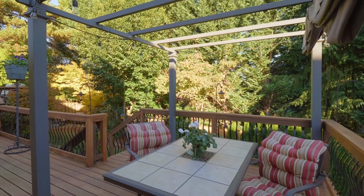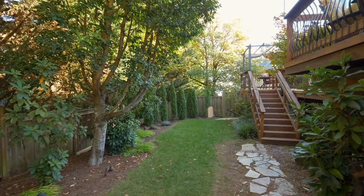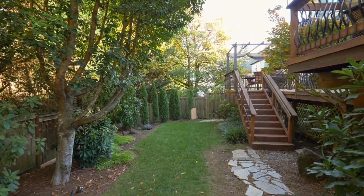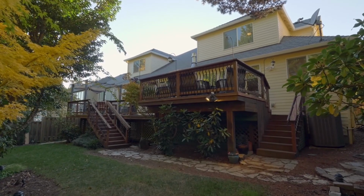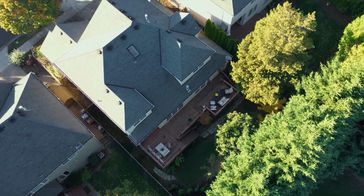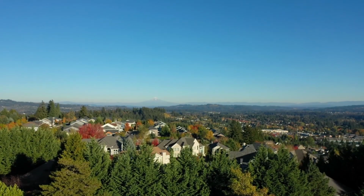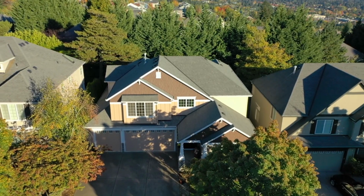The recently refinished custom deck with a wrought iron railing overlooks the private fenced yard. Other features include automatic exterior sprinklers, central air, central vacuum, and a 3-car garage. A gorgeous Craftsman home in a sought-after neighborhood. It's move-in ready and ready for you to call home.